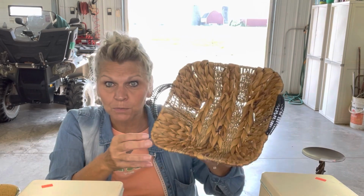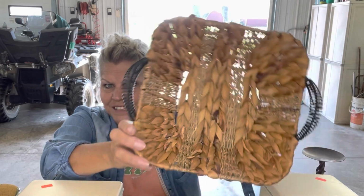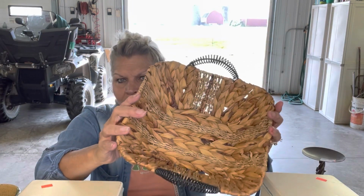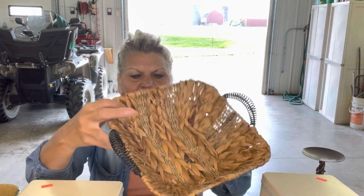I know I've had people on here tell me, don't paint those baskets, don't wax them, they're pretty all by themselves. Well, let me tell you, this one is going to stay as is. It is definitely pretty. It has a lot of texture to it. It's wire metal around the top side and around the bottom side, so it's not going to bend on you.